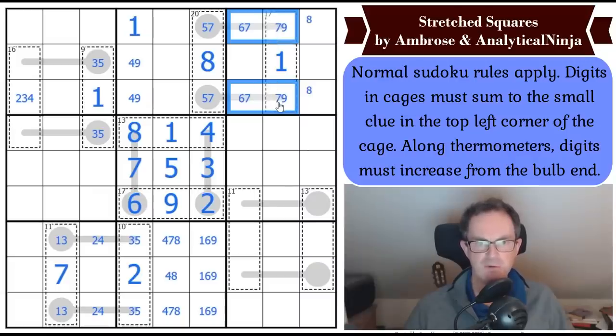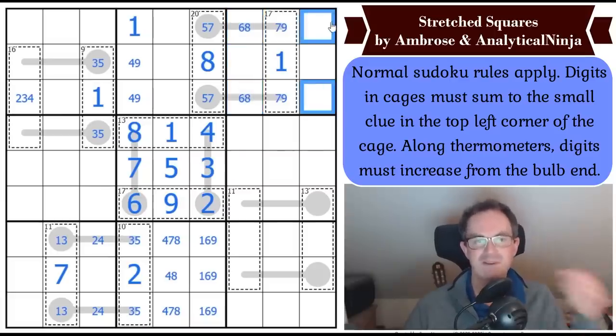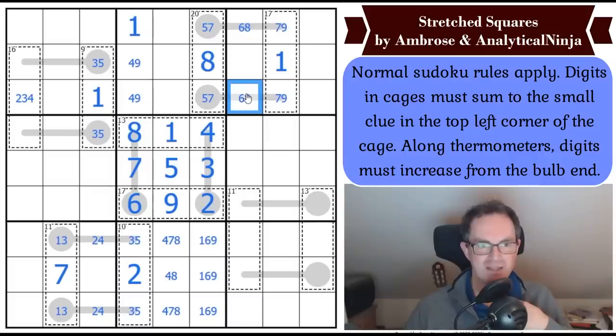What's gone wrong here? Hang on, let's get rid of this. Why have I got, I can't have a 7-9 pair there and a 6-7 pair there. Oh, I think that is a misclick. I've put 6-7 in. I think I meant to put 6-8 in, because it looks to me like one of these is 5-6-7, one of these is 7-8-9. So I think that feels... Oh, so I don't get an 8 pencil mark now, that the 8 is in one of those cells.